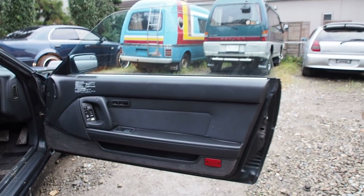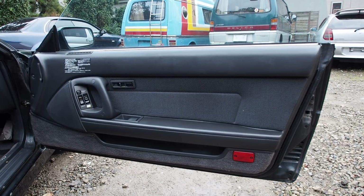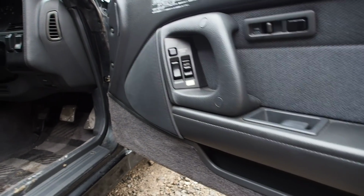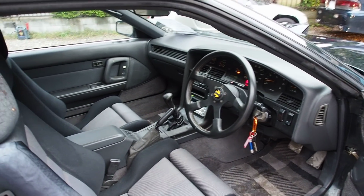Doors are really weirdly shaped. They're very long but very narrow. Something you don't see in cars anymore. Very 90s Toyota switchgear on it. Speaker in the door there. And then here's the dashboard. Seats here.